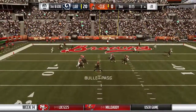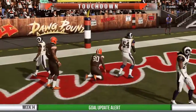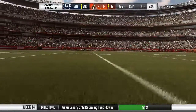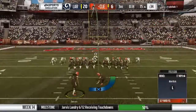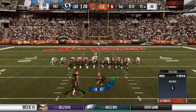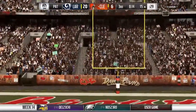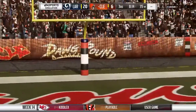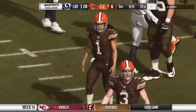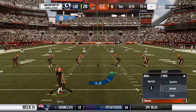Now Mayfield on 3rd and goal. And that's going to be caught for a Browns touchdown. Jarvis Landry, his 6th touchdown of the season. And the Browns make some inroads here on that deficit. Oh, I was just about to say he hadn't missed an extra point all season, but there it is. His first miss, no good.